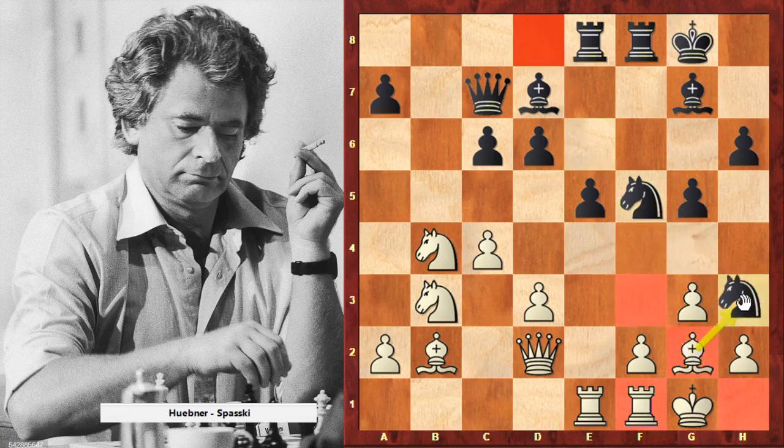So if white will exchange this light squares bishop, there will be lots of weaknesses around white's king, and altogether it sounds like a really interesting plan. So how to go with this knight to h3? I believe that it's not so difficult. We are playing a6, we are playing g4, knight to g5, and knight to h3, yes.